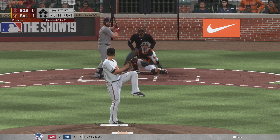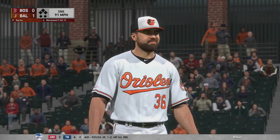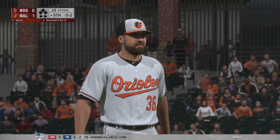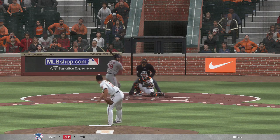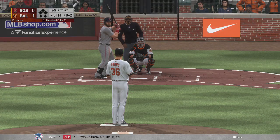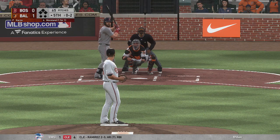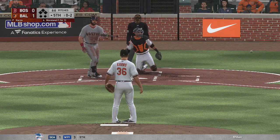0-1. Here's the pitch. Well thrown sinker that time, down but in the strike zone. Two great pitches down in the zone. Interested to see where he goes now. Does he bounce something in the dirt? Does he go elevated fastball? A lot of options at hand right now. The windup and the 0-2 pitch. Fouled straight back.